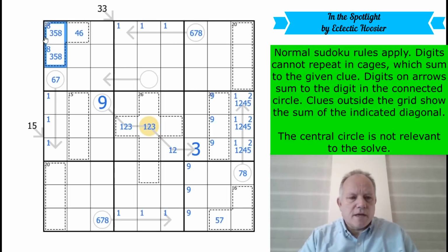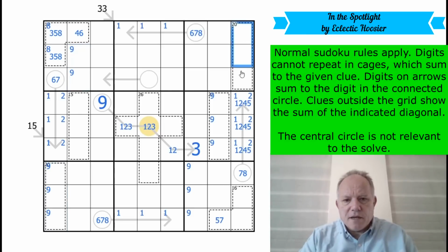Sorry, just trying to put that in. With either a 3 or a 5, that means there isn't an 8 in this 20 cage. There's definitely a 2 in this because we've removed the 8 from there. There must be a 9 down here in the 20 cage and a 9 here. There must be a 9 in that 20 cage by the same rule.